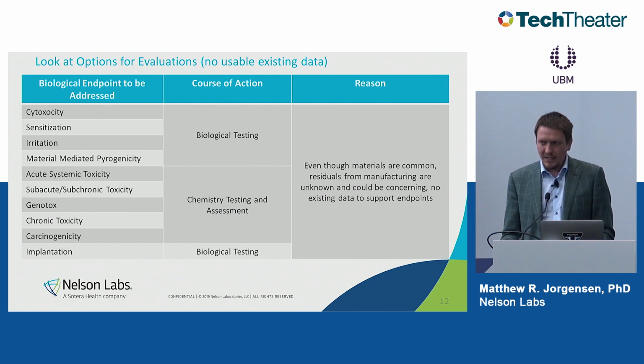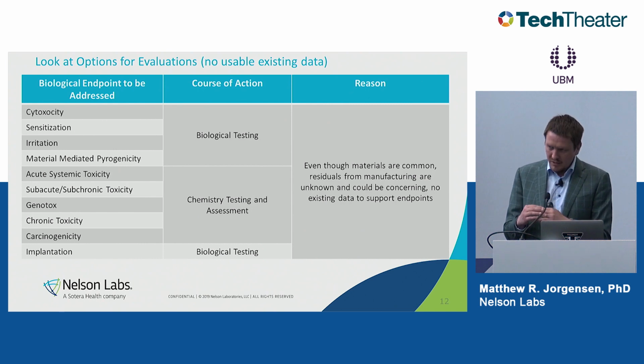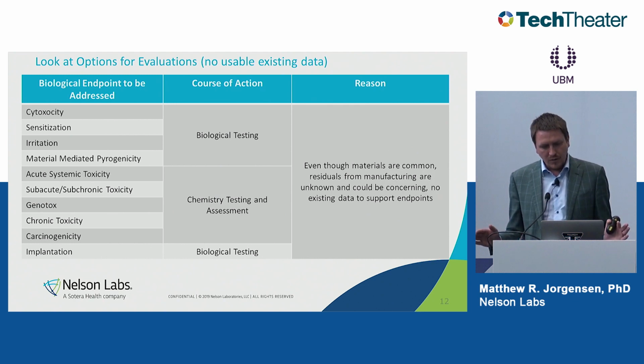And then finally, implantation involves a local interaction of the part with tissue where it touches the patient. And so that would need to be a biological test. So if you had no useful information, that's what it would look like.